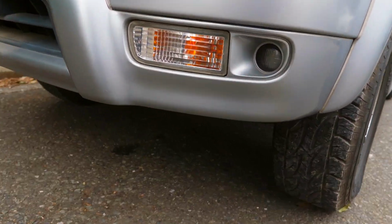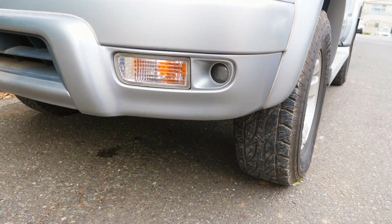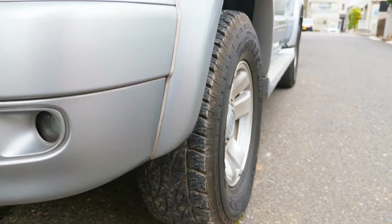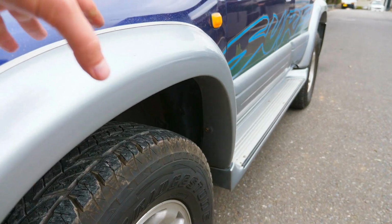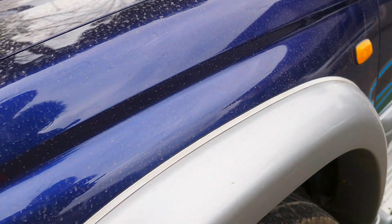Okay, this one has little fog lights. These marker lights are in good condition, albeit they are plastic. Over fender is looking good. Oftentimes they'll either fade or you'll get cracks in this gasket here. This one looks fine.